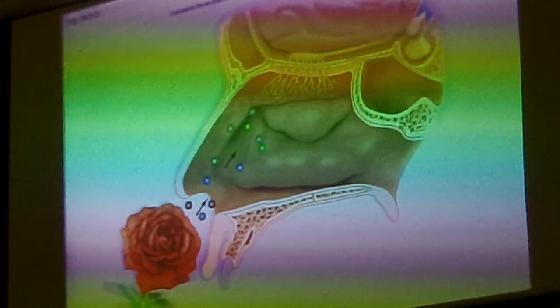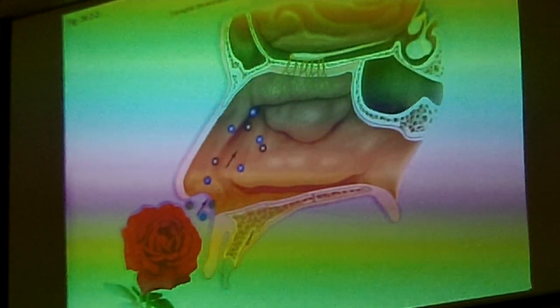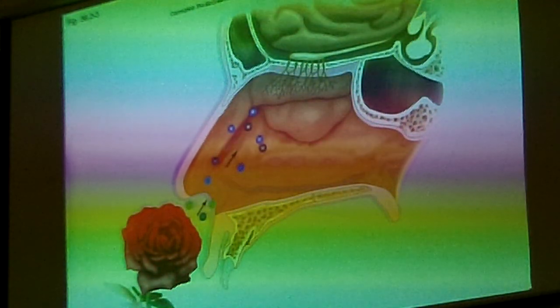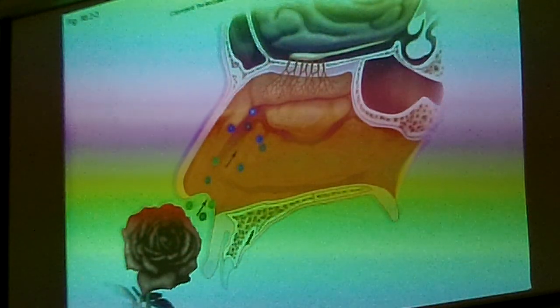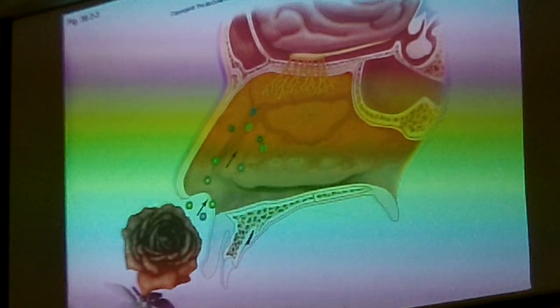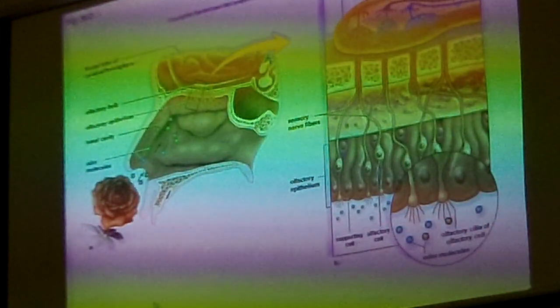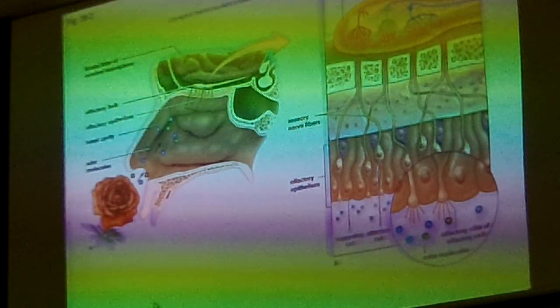And some things don't fit into any of the receptors and they have no odor. Is that why you have like odorless? Yeah, there are chemicals that don't have any odor because you don't have a receptor that can bind to it. And the same with taste. Some things are tasteless.